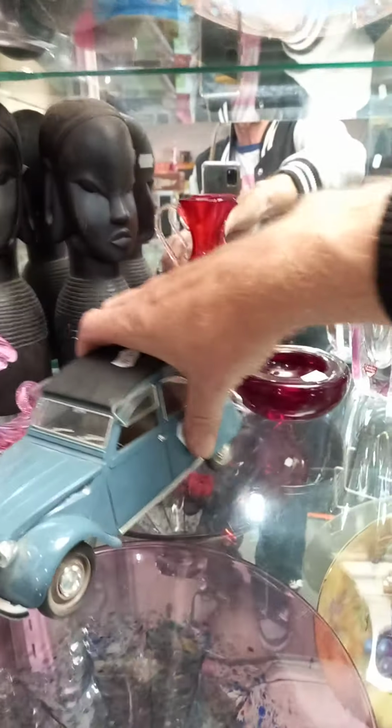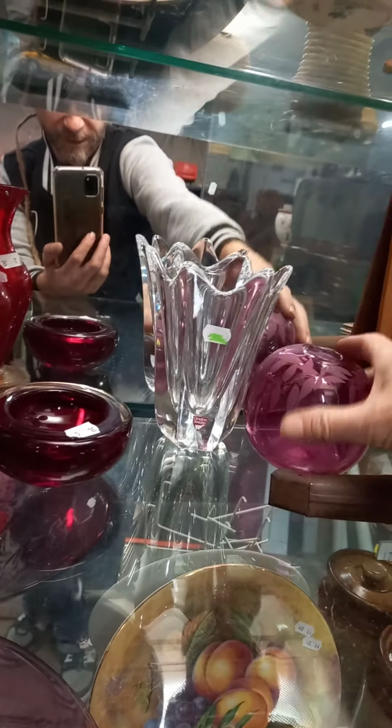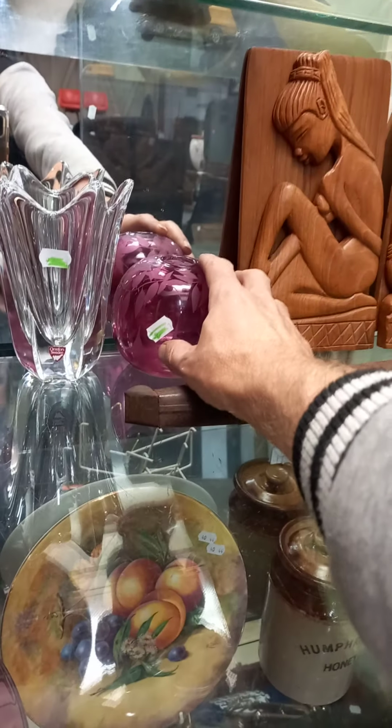Citroen 2CV or something like that, I think. A couple of nice bits of Victorian glass. They're really nice. The African girls over the back. Two bits of Italian glass. Orifice, which is damaged. We've put with this nice little sign bit. I just can't remember who did it.